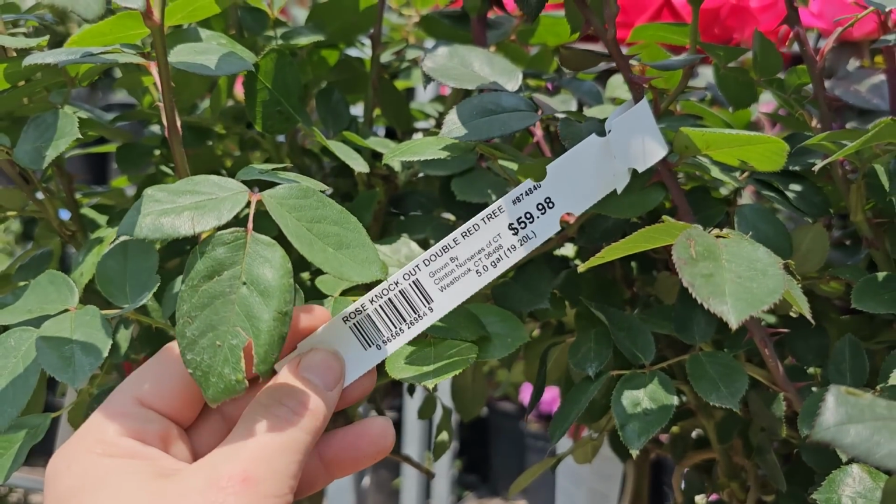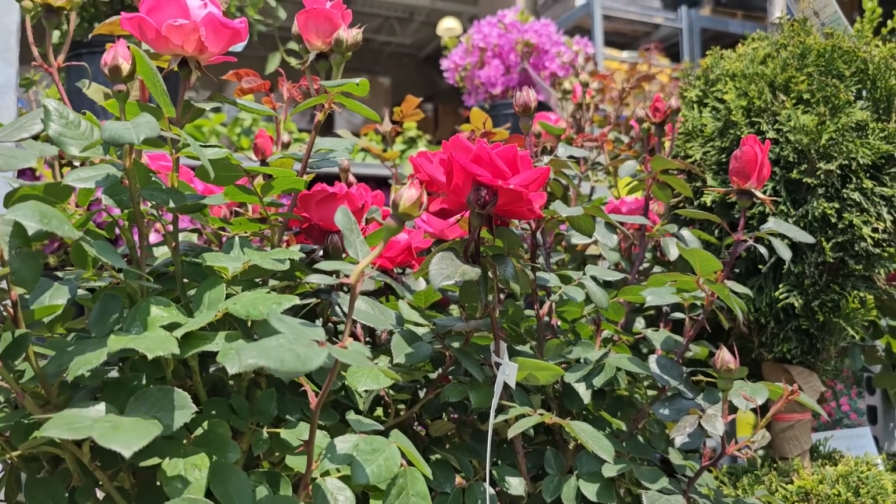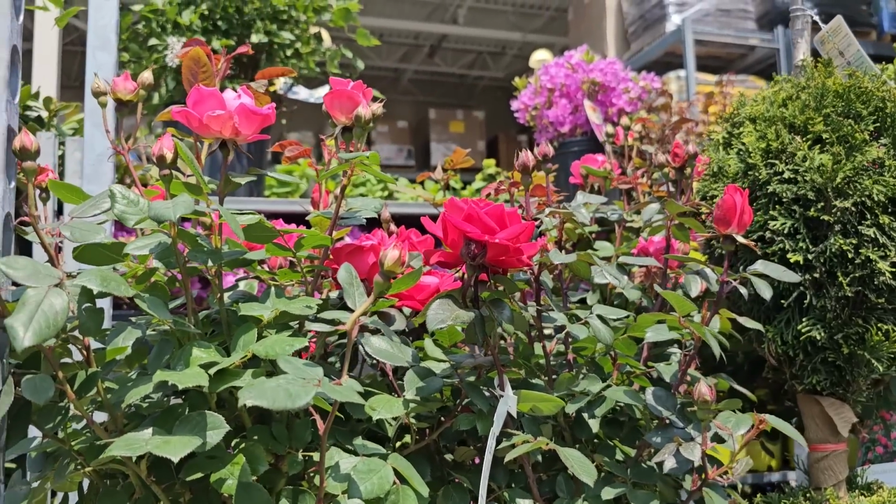$59.98, and these are 5 gallon. Knockout roses are the easiest rose that I grow in my garden. I have quite a few English roses, and these are the only ones that don't give me much trouble.